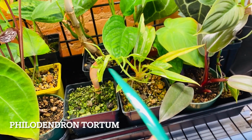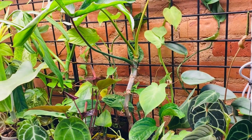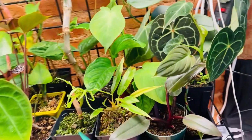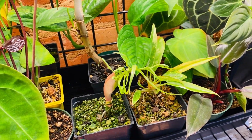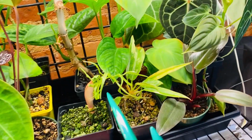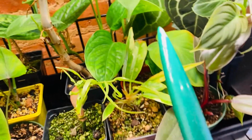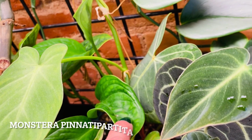Philodendron tortum. This is one that was huge. This tortum was literally the size of that Philodendron 69686. And the cold burn messed it up so bad that the leaves were literally just falling apart. It was the saddest thing. But thankfully, I chopped off the top and threw it in a little humidity dome. It rooted, and this is the first leaf it's giving me, so we're happy. I'm not complaining.